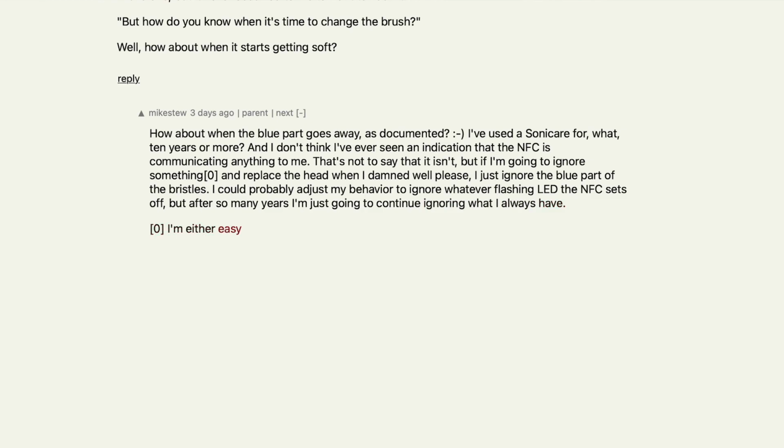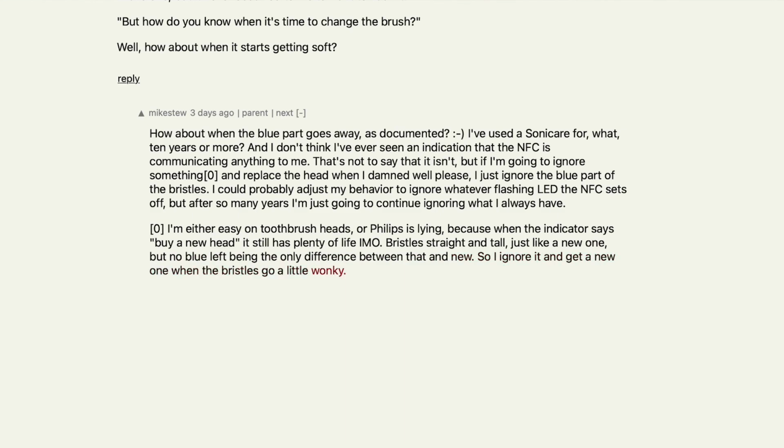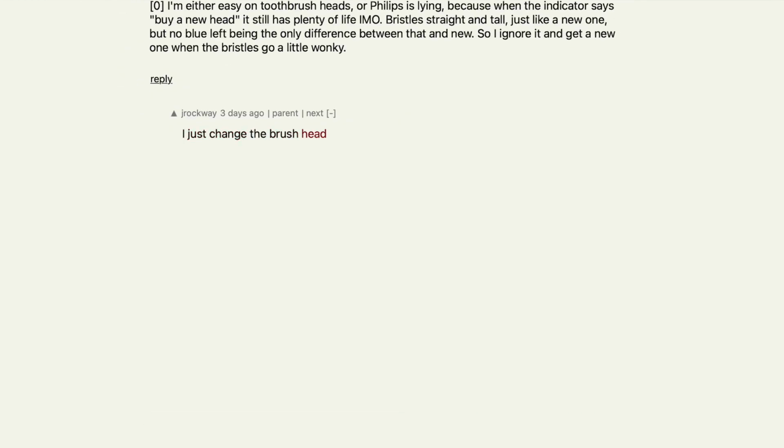I'm either easy on toothbrush heads, or Philips is lying. Because when the indicator says, buy a new head, it still has plenty of life left. Bristles straight and tall, just like a new one. But no blue left, being the only difference between that and new. So I ignore it and get a new one when the bristles go a little wonky. I just change the brush head on the 1st of every month. They say it lasts for 3 months, I must press too hard. So it goes.